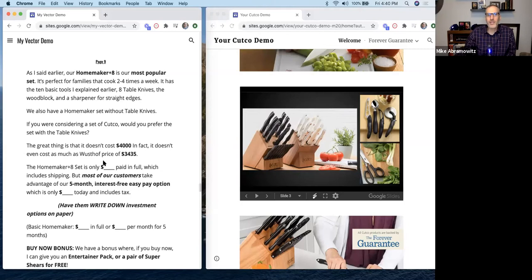Well, the great thing is it doesn't cost $4,000. So Mrs. Jones, on that sheet of paper, go ahead and cross off $4,000. Doesn't cost that much. In fact, it doesn't even cost as much as the Wusthof of $3,435. So go ahead and write down $3,435 on your paper and cross that out as well. Go ahead, I'll wait. The Homemaker Plus 8 set is only, now see there's blanks here.